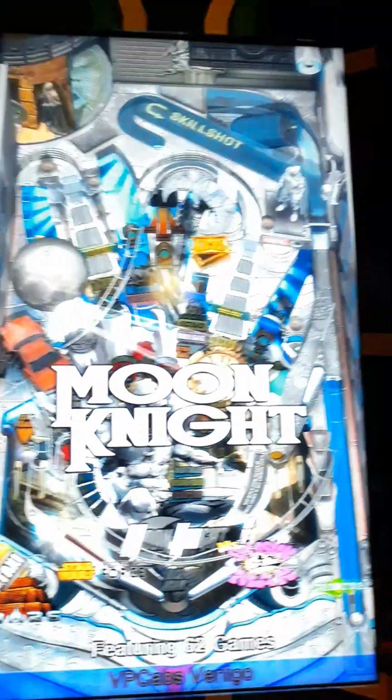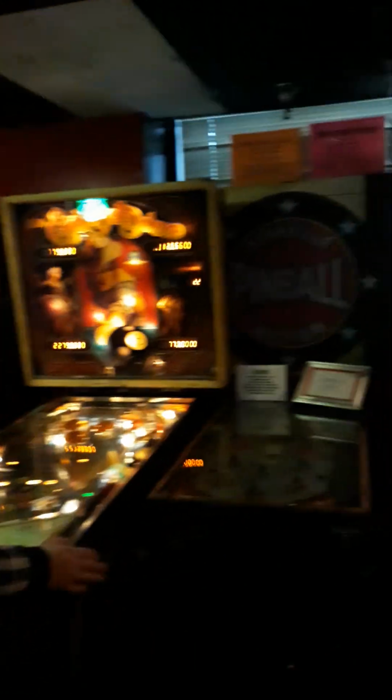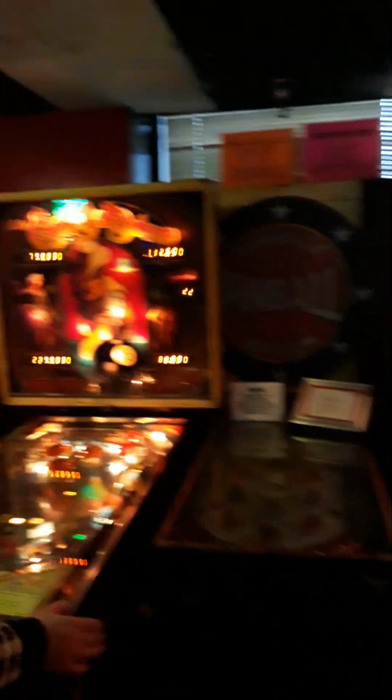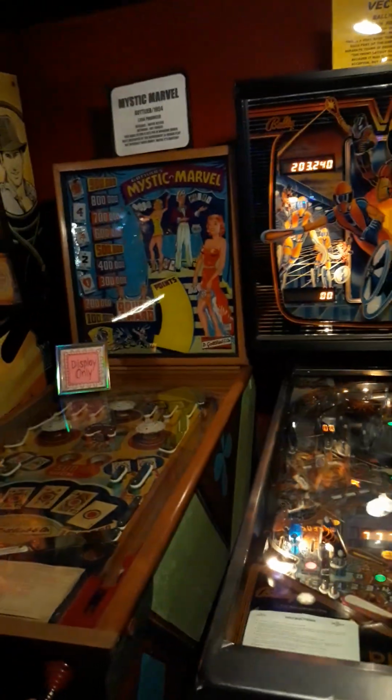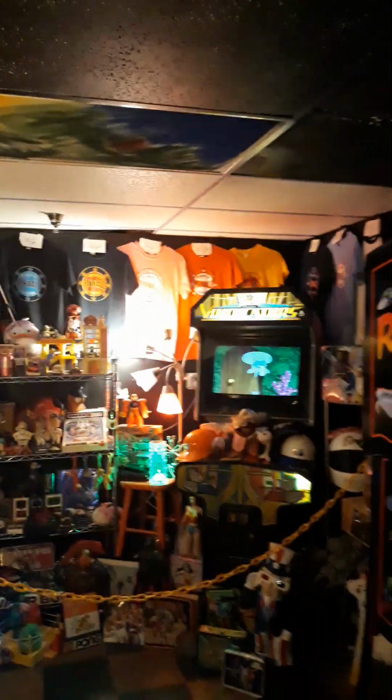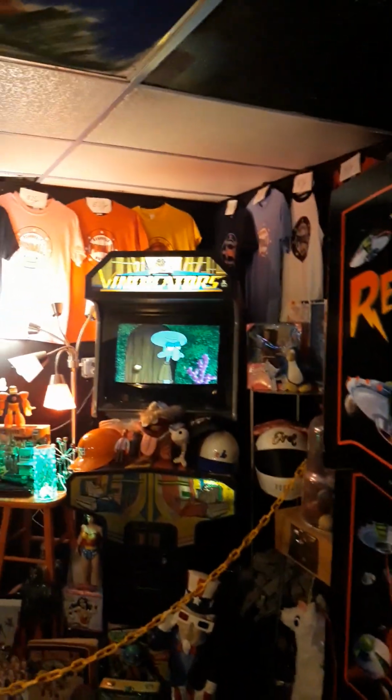They're licensed themes. Some of the layouts have stuff that couldn't be physically possible, but that's fine. 8-Ball Deluxe. Start talking. Vector and Mystic Marvel. We've got Indiana Jones, Williams. We have Revenge from Mars. This Revenge from Mars has a really nice monitor on it. They have Vindicators in the back.